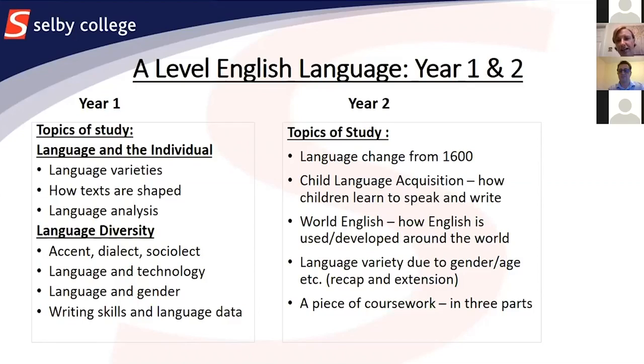In year two, this is where you start to focus a little bit more on specific areas of the English language. A large chunk of the work that you do in year two looks at language acquisition: how children learn to read and write, where they gain their language skills from, and how that develops as they move through the age groups. You do a lot of work looking at children's books and the difference between a book for a very young child compared to one for when they first get to school, and then you move on into the later key stages and how those language skills improve over time.